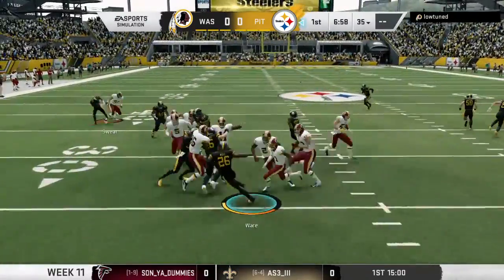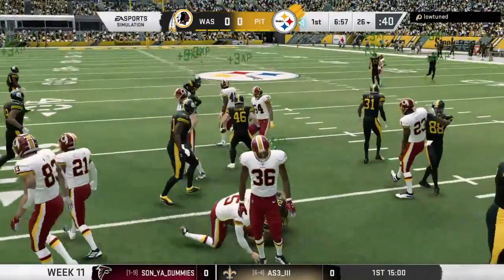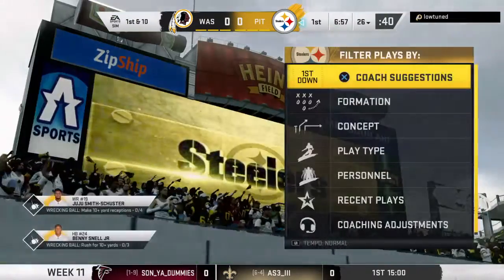That'll be taken in the end zone. And he'll take this one near the 25, call it the 26-yard line.